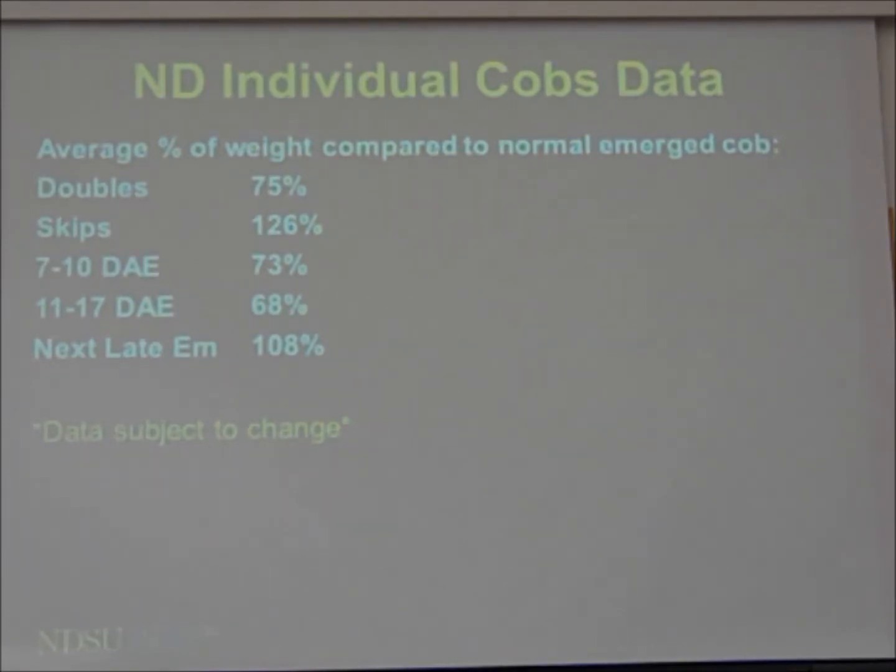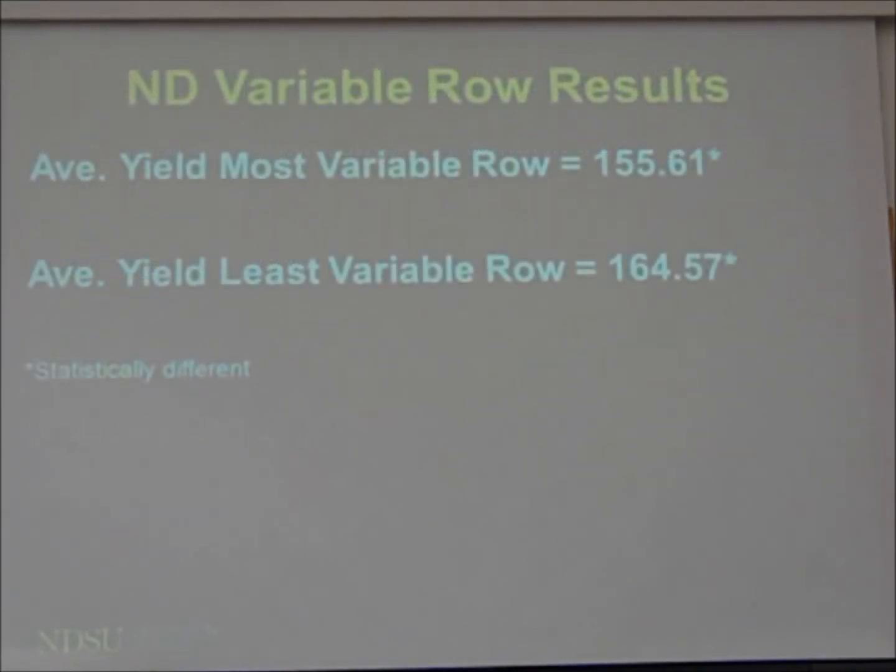For the late emergers that were 7 to 10 days after emergence, go down to 73%. And the 11 to 17 days, 68%. So those that were next to late emergers, again, had a little bit of an advantage, so you see that boost. Some more data that's statewide here. The average yield for the most variable row came in at 155, and then the least variable row came in at just about 165. And those did prove to be statistically different, so some good data we're getting.